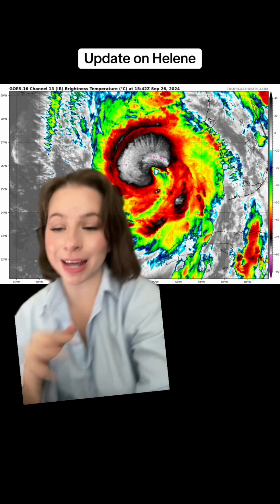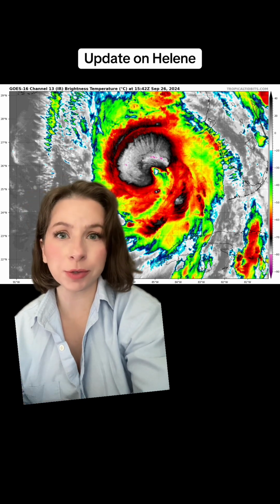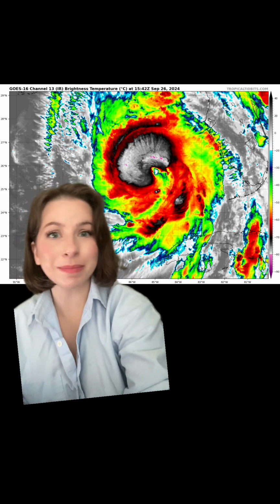It is Thursday, September 26th, and unfortunately, Helene is set to make landfall today and already causing lots of flooding along the west coast of Florida. Conditions are going to get worse from here, especially in the Big Bend area where we are expecting landfall as a major hurricane later today into tonight.